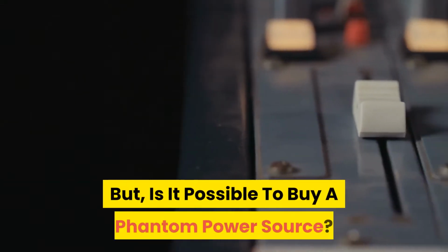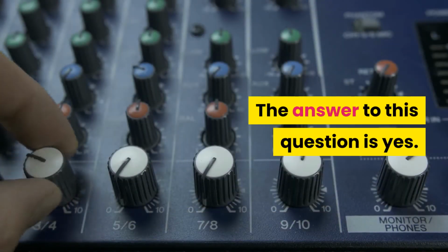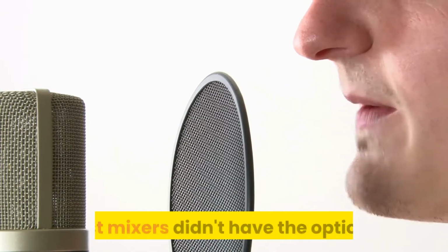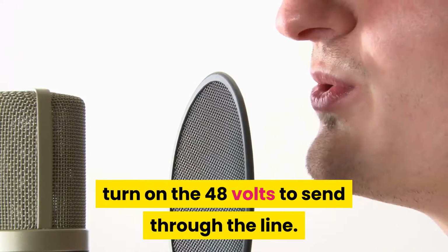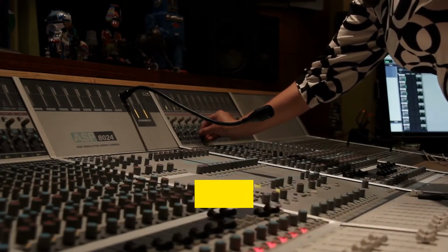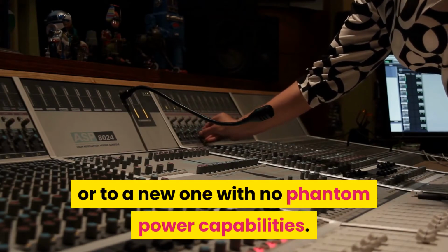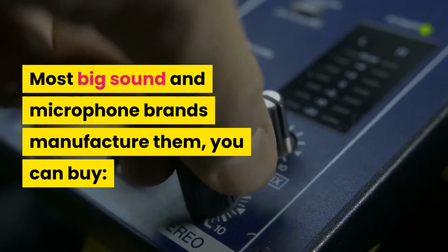But, is it possible to buy a phantom power source? The answer to this question is yes. Actually, back when condensers were not popular, most mixers didn't have the option to turn on the 48 volts to send through the line. Nowadays, there are also some brands manufacturing only phantom power devices for plugging your condenser to an old mixer, or to a new one with no phantom power capabilities. Most big sound and microphone brands manufacture them.